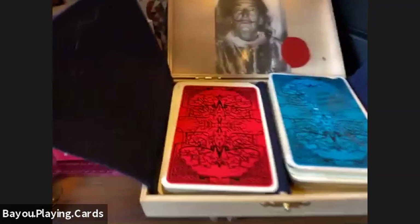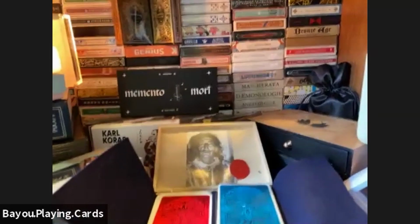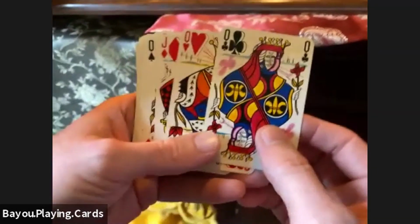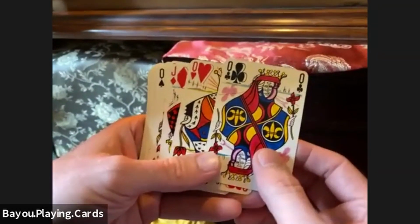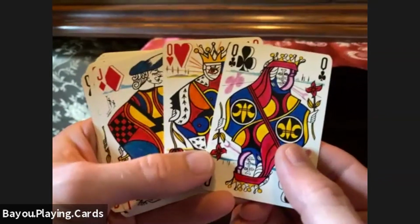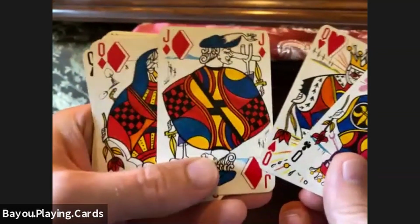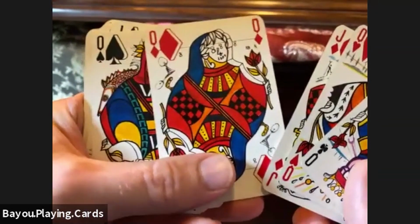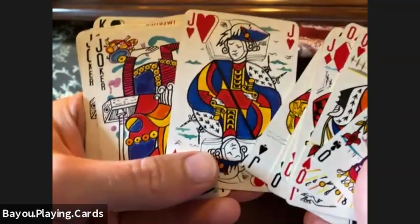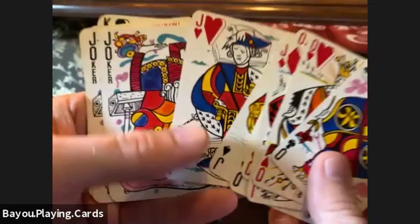I'll show you this instead of Matt picking up the cards. Thank you. So these are designed by Salvador Dali, and I'm trying to remember the year, 59, I think, or 49? I don't remember. Don't quote me. Very cool. 1967? Thank you, David. David Riley says 1967. Yeah, that's right.